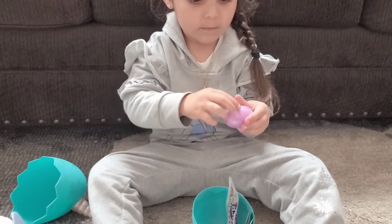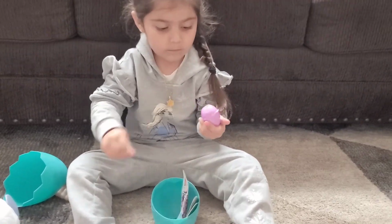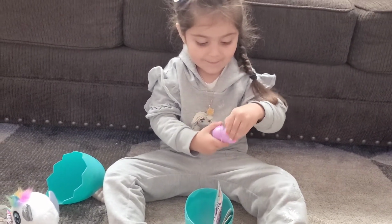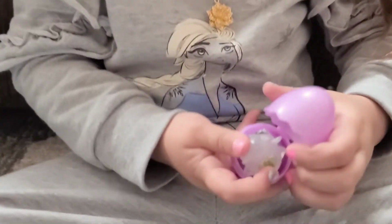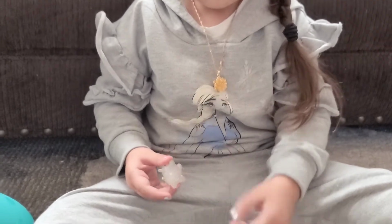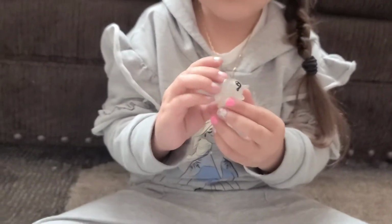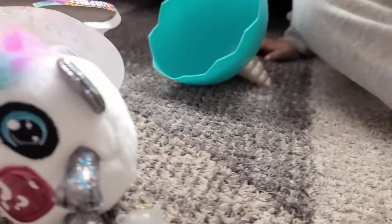Wow, let's see what it is. Dun, dun, dun, dun. Boy, let's see. Ooh, let's see what that surprise is. So far, it's a baby unicorn. It's a baby unicorn. Okay, put it right next to your baby. So far, we got this one. This baby unicorn.